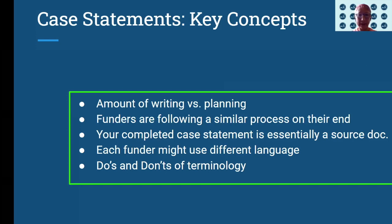Each funder is going to use different language. So just be aware that you might have 3 different phrasings from different funders for the same thing. And we're going to go over some do's and don'ts of terminology.